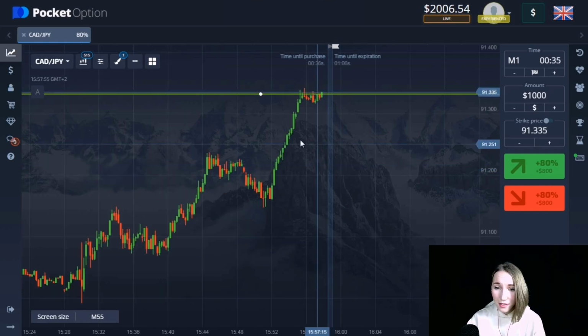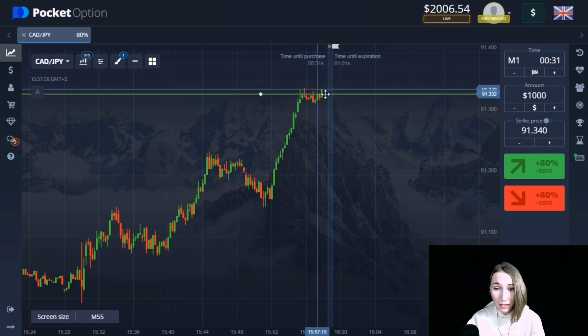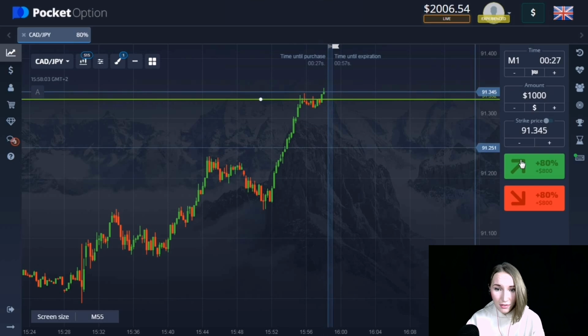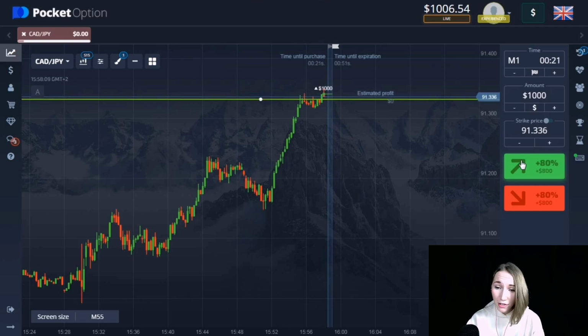Well guys, here we can see good upward movement. The price approached our resistance level and it's starting to stick into it. We also can see the price is already starting to break it through. So let's open a trade with up for 1 minute. I think this time will be quite enough here. Perhaps we will get into the very impulse and the price will break through this level and go higher.